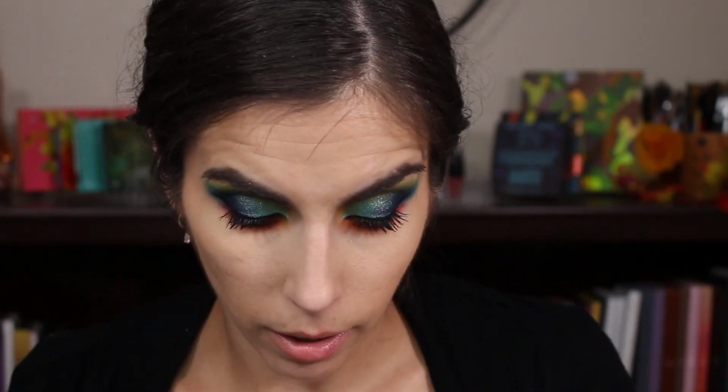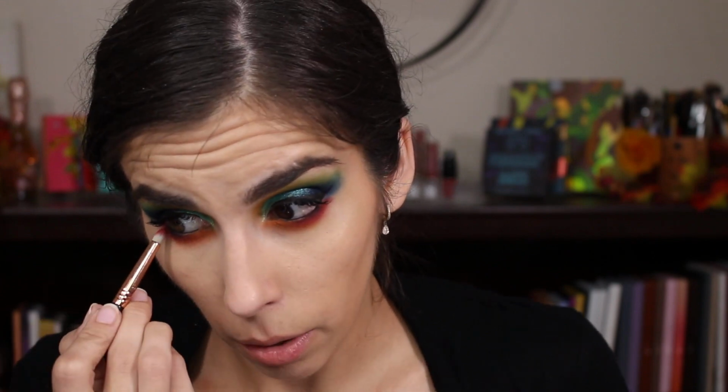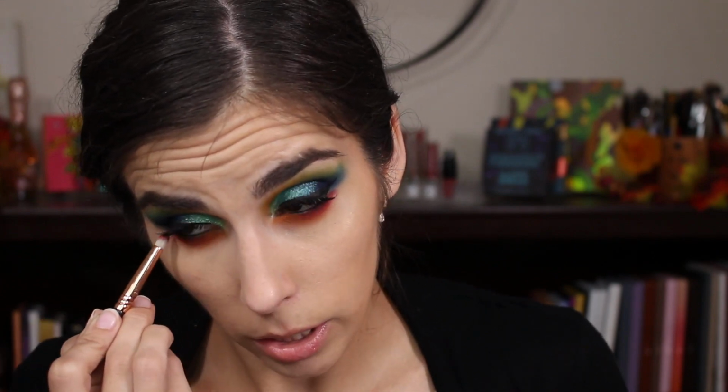It's not as intensely pigmented, but I found that if I just go over an area twice, sometimes if it looks a little sheer, it gives me the same look as the NYX one that I love so much. So I use that on everyone's eyes for liner, and then mascara. Everyone kind of used different mascara. I just said make sure it's waterproof to everyone just to be safe.